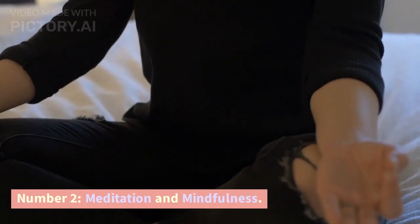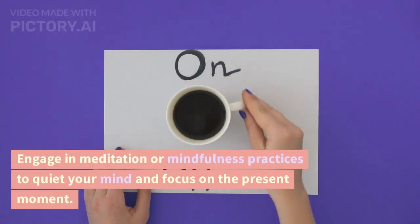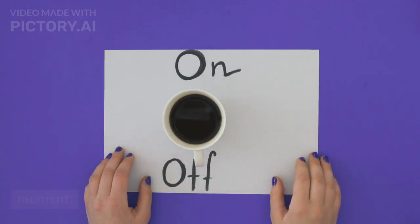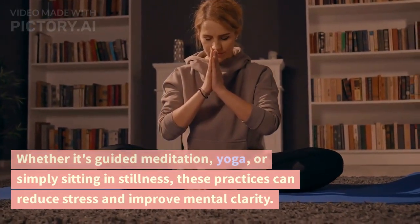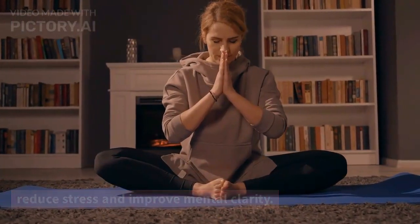Number 2. Meditation and mindfulness. Engage in meditation or mindfulness practices to quiet your mind and focus on the present moment. Whether it's guided meditation, yoga, or simply sitting in stillness, these practices can reduce stress and improve mental clarity.